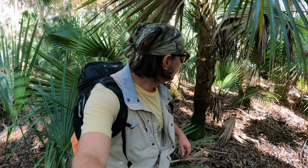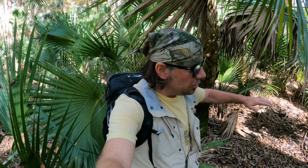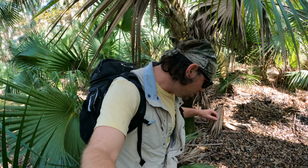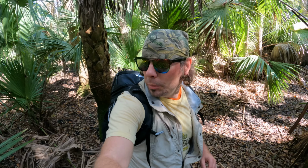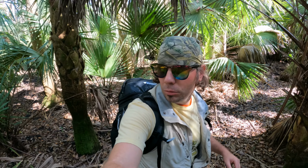And there's part of another mound through here. There's a valley between the two mounds here. Really neat. Walk down into the floodplain. And you can see why the natives would have built these mounds high up above the surrounding swamps here and the river.